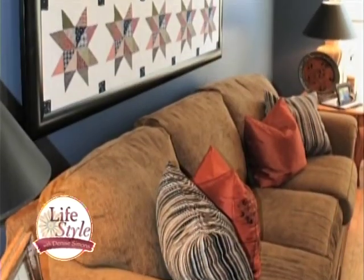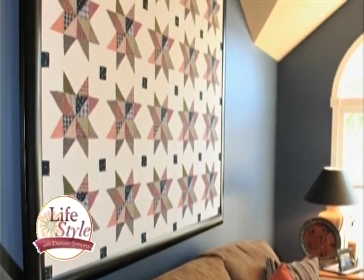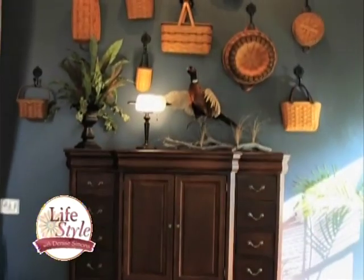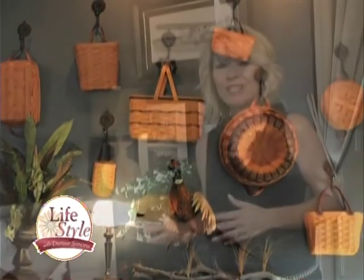Also, the budget. We wanted to use the furniture that we already had. We had the sofa and some of the larger pieces in the room, so we kept those. Also, display collections. We had lots of collections in this room between his and hers, and we brought those together to create this wonderful style.